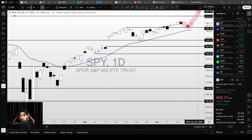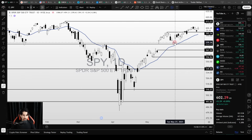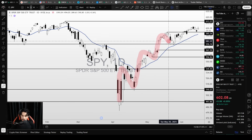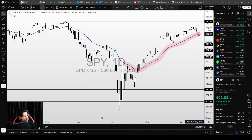Now, we are bouncing off this key point, suggesting that yes, SPY wants to maintain the bullish bias on the daily chart. Because medium-term wise on the daily chart, we are still making higher highs, higher lows. We are still above the 21-day EMA, all signs of a bull trend. So we are still clearly bullish.